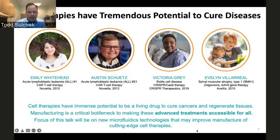These are just some photos of individuals who have gone through these cell therapies. Emily Whitehead was the very first CAR T patient through Novartis. Austin Schutz, I got a chance to meet him at one of the CMAT workshops, and it was really great. He was CAR T patient number 2021.